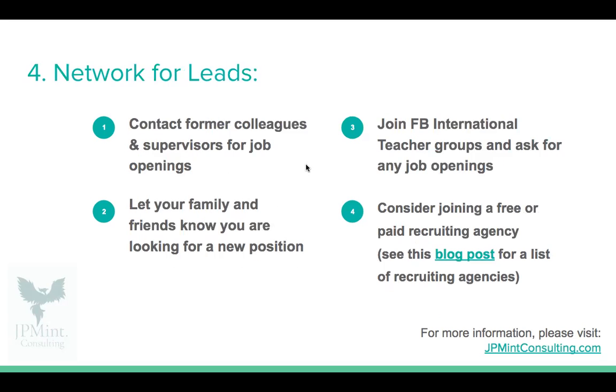You want to network for leads. So you're a job hunter, use your network. Contact former colleagues, supervisors for job openings. Again, you're mentioning to your references on your CV that you're looking for a job. You want to let your family know, your friends know that you're looking for a new position. You never know who they might know in a network.